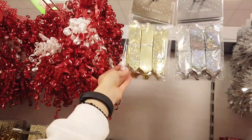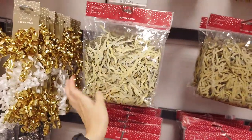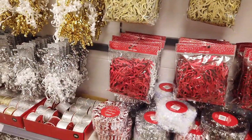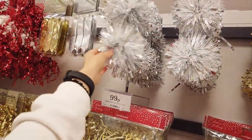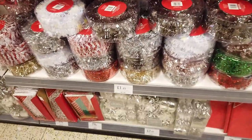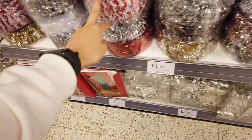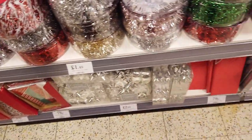Pull bows. These are new. Glitter shred. We've got them in silver, red and gold. And then these, 59p for a 2-pack of jellyfish bows. Tinsel in a tub. These are new. Oh, they've got a red and white one as well. I think I'm going to grab some of these just for crafting with.